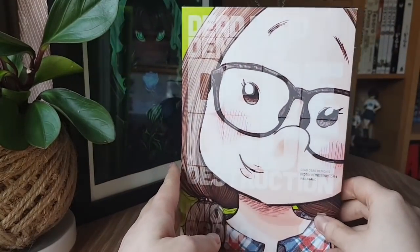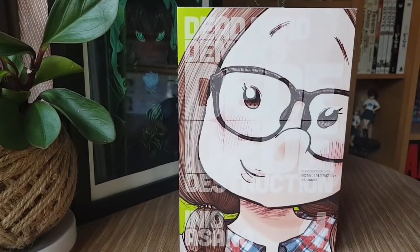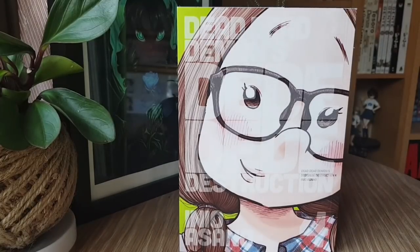And this, I think, like with Solanin, is probably a better work to start with if you're wanting to try Asano's work, or if you are a fan of Solanin but not necessarily his other works that are available in English. Check this one out because it is quite different from Punpun and Girl on the Shore.